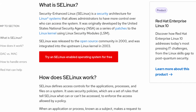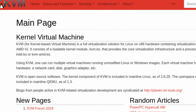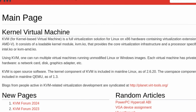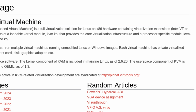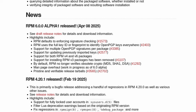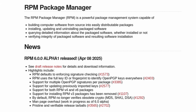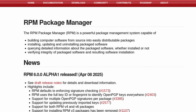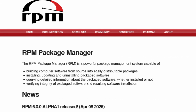SELinux, Security Enhanced Linux, an advanced access control system originally developed by the NSA but implemented and maintained by Red Hat, offering granular security to Linux systems. KVM, Kernel-Based Virtual Machine, the main virtualization system in the Linux kernel, now used by almost every cloud provider, developed and largely maintained by Red Hat. Red Hat Package Manager, RPM, the software packaging and distribution format that set a standard followed by dozens of distributions, including Fedora, openSUSE, Rocky, and Alma Linux.